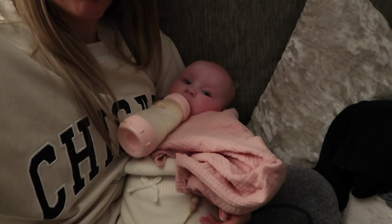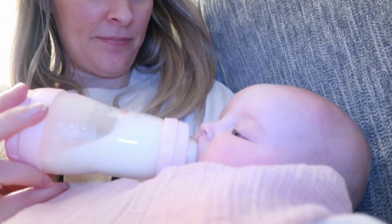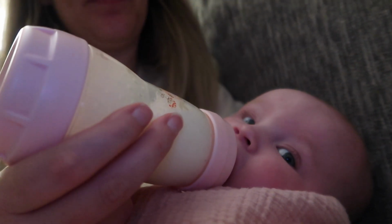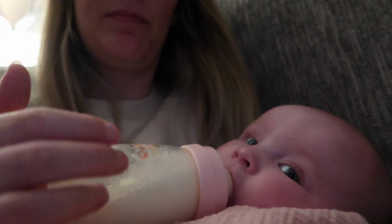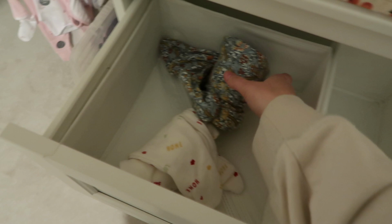She slept for so long, bless her. So she's now just having another bottle. So this is a 6 ounce bottle. So she has actually had 3 6-ounce bottles today, which meant that one of her feeds was reduced. So usually she has 5 bottles. She can leave a few ounces in the morning from the 6 ounce, but today, because she had 3 6-ounce bottles, we dropped one of the feeds, so she only had 4, and she drank her milk so well.